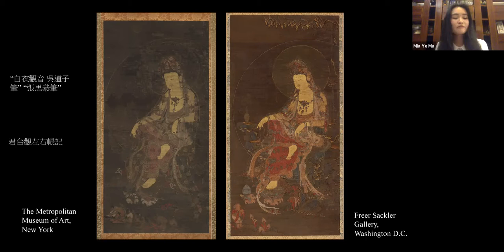Outlines were done first in ink and traced with vermilion pigment of gradients. Mineral pigments were applied on both the back and the front of the silk after it was dyed a light brown color and sized with alum and glue. Most of them have hanging poles, so they were originally hanging scrolls.